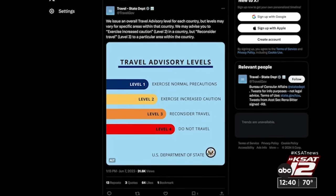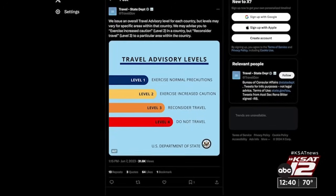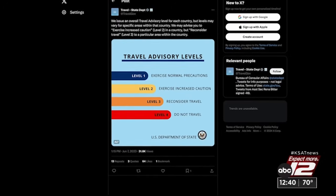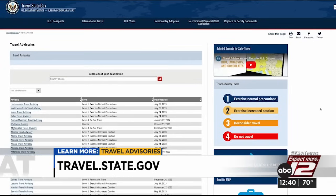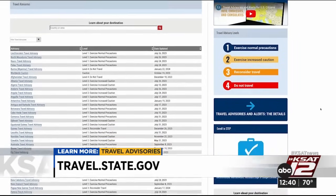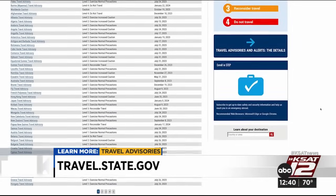The State Department posted this on its travel account on X, and you can see the levels go from 1 to 4, with 4 being the highest level. Those are areas people are urged not to travel to. You can learn more about what specific parts of a country are under travel advisories on the State Department website, as well as what those advisories mean. You can type in your travel destination in the search box, and then you just go from there.